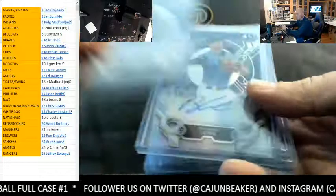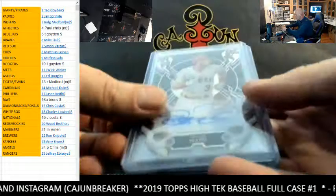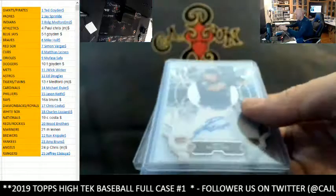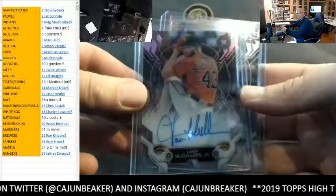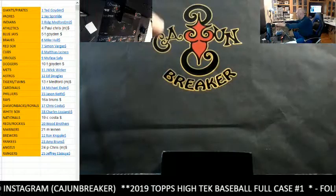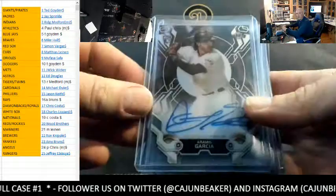John Smoltz for the Braves, Brandon Lowe, Elvis, Carter Kaboom, Taylor Ward, Scott Kingery, Reese McGuire, Sky Bolt, pretty cool name, Sky Bolt, Lance McCullers Jr., Ozzie Albies. Braves had a pretty solid case as well. Francisco Lindor. Andrew Jones for the Braves. Austin Meadows. Aramis Garcia. Nate Lowe.